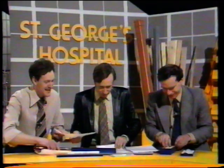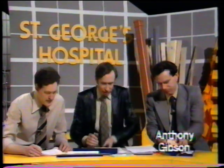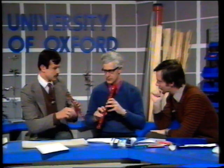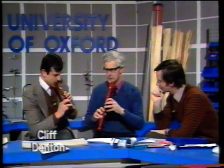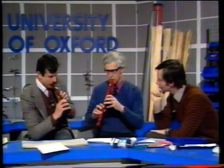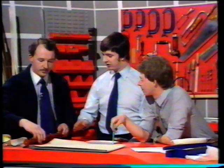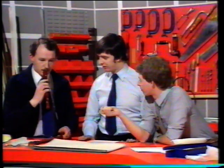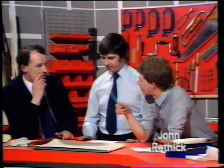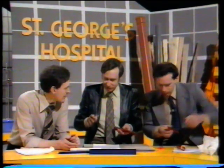And first, from St. George's Hospital in London, we have Dr. Michael Hammer, John Ramsey, and Anthony Gibson. Next, from the University of Oxford, Department of Educational Studies, we welcome Cliff Denton, Dr. John Shore, and Keith Postlethwaite. And our third team is from the Institute of Occupational Medicine Ergonomics branch and consists of Andrew Nicol, Colin Talbot, and John Pevick.